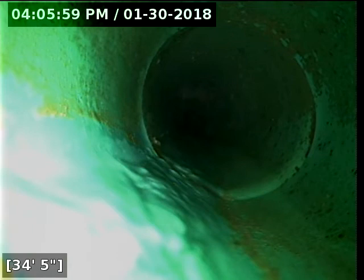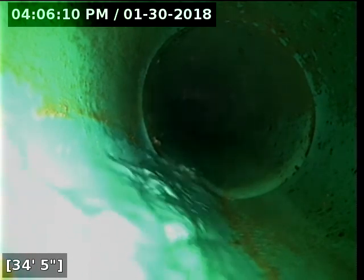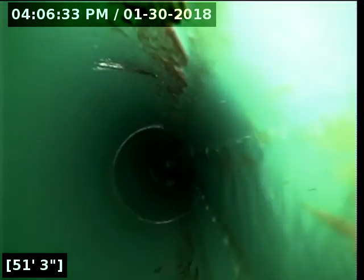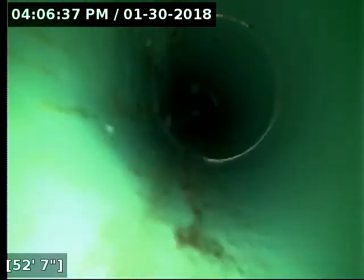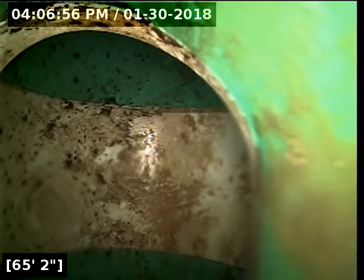Okay, here at 34 feet, line transitions over to 4-inch 3034 PVC pipe. Here at 65 feet, we have reached the main. I'm going to do locates to make sure we're in the street, and then we'll let it drain out here for a couple minutes.